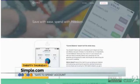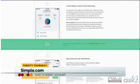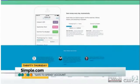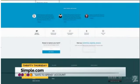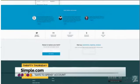So this first one is called Simple, and it's an app, but it's actually more than that. It's an actual checking account. It comes with a debit card, and there's no ATM fees attached to it. The way it works is it syncs up, and you tell it what your monthly expenses are. So it's going to do a little projection for you, and what your savings goals are, and it's going to tell you what you actually have available to spend, not what you really have to spend. Do you know what I mean?